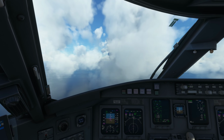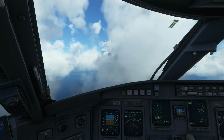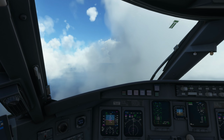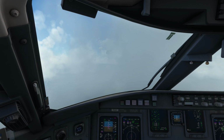And once I'm sure of my airspeed, I'm going to reset that altitude to 1,700, which is our next altitude. That's for crossing Avaki. Once we cross Avaki, we can come down to 1,700.